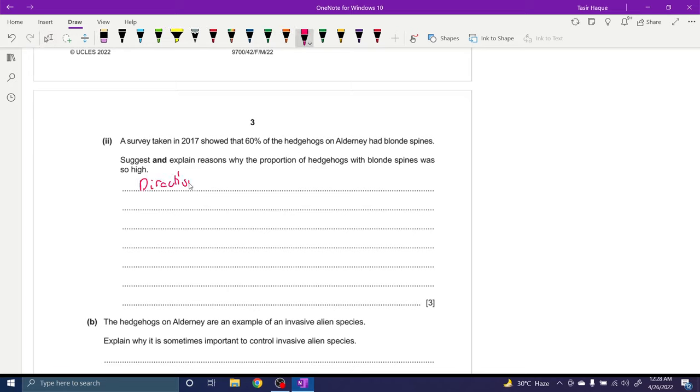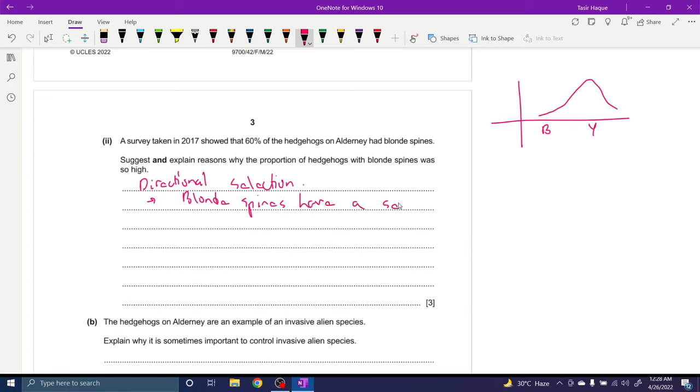So it may be due to directional selection, right? What's directional selection? Suppose this is brown and this is yellow. Basically, having yellow spines gave you an advantage. So you had a higher tendency to pass on your alleles to the next generation, right? So blonde spines have a selective advantage.